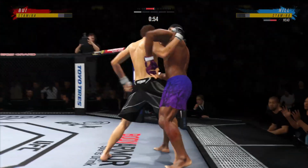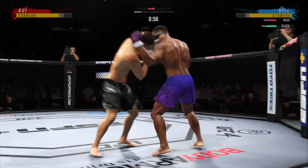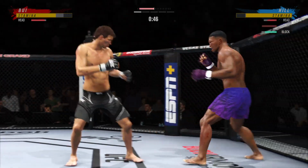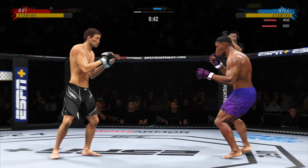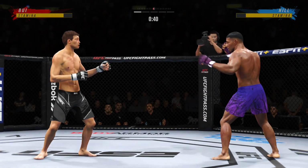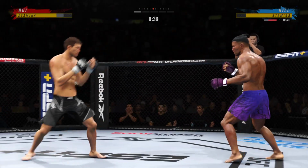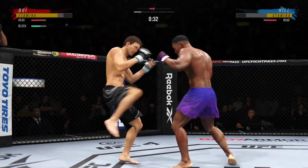Excellent ground and pound strikes here, DC. There's an efficiency with which he operates in these situations. He knows exactly when to throw, exactly when to hold, and it's allowing him to really control the grappling aspect of the fight. There's a song there, right? Know when to hold him, know when to fold him. Yep, absolutely. Oh, big head kick. Nice straight right lands.